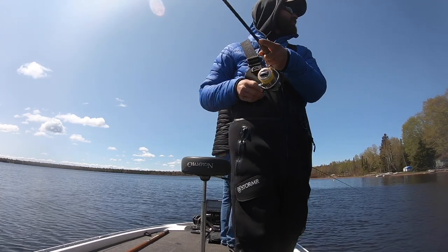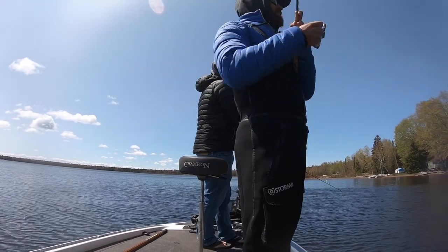So we're going to keep on plugging. We're going to see what we can find today. Hopefully we'll catch some of the big ones. Stay tuned. There it is. On that. Yeah. Little shad. I think it's a pike.